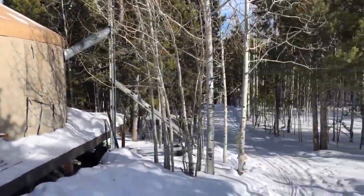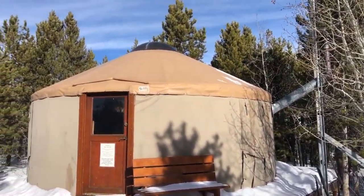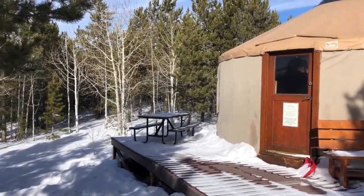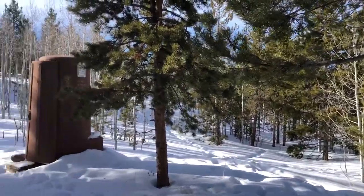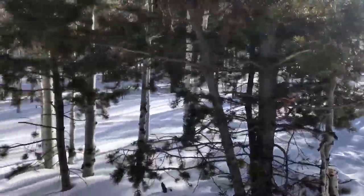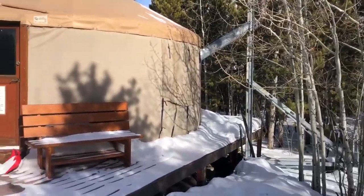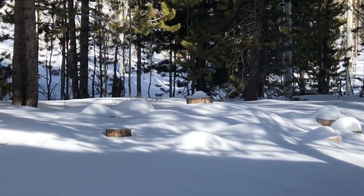All right, so the trail coming in. Here's the yurt. Picnic table. This one doesn't have a barbecue grill, it doesn't look like. But there was a propane tank further down. There's the restroom. Wood pile. There was a bin for ashes. Cleaning the stove out. So I'm guessing out back is the fire pit.